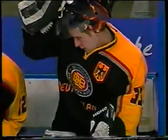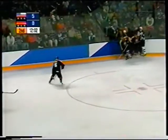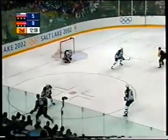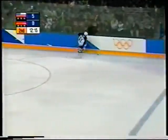It'll be Robert Mueller who'll come in for Germany. And Seeliger gets a well-deserved respite. He's had a great Olympics. He stopped an awful lot of shots in these games for Germany. But now, 3 goals in 2 minutes and 5 seconds by the USA. And the coach makes a change. Hans Zaw. Hull's fourth from Modano and LeClair at 11:47.